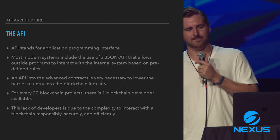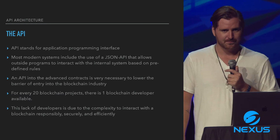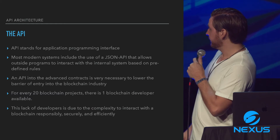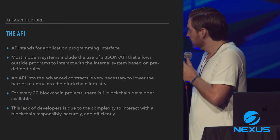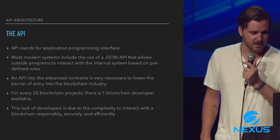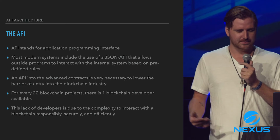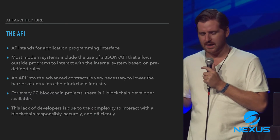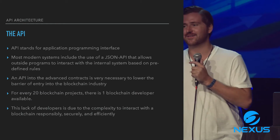getting to the point, for every 20 blockchain projects, there's one developer. That number is grossly out of proportion, which creates very, very high pay. And essentially, it's really hard to learn the knowledge of a blockchain developer because the true blockchain developer gurus that make lots of money have a huge economic incentive not to help people learn. Why? Because they make tons of money being the only one that knows. So the lack of developers is due to the complexity of interacting with the actual system securely and well. That's a problem. We want to have a bountiful, evolving economic system.